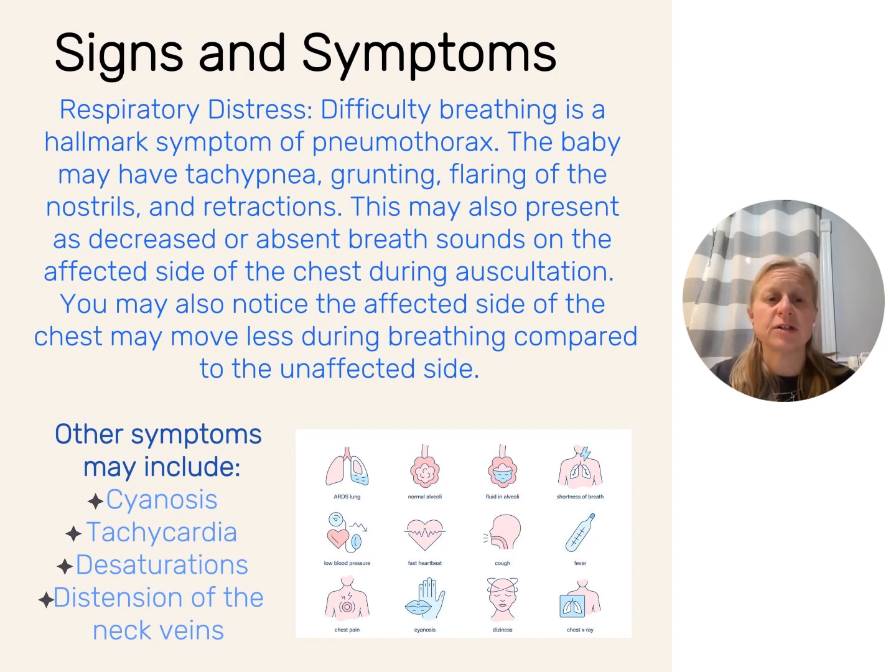Other symptoms could include cyanosis, tachycardia, desaturations, distension of the neck veins from the pressure on the heart. You may have blood pressure changes, so your cardiac output may be changing because of the pressure from the affected lung pushing on the heart. This can also cause some pain and some coughing. You're going to look at your chest x-ray, etc.